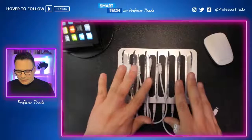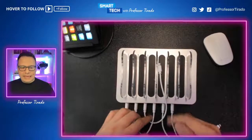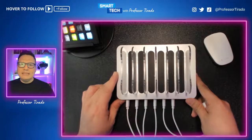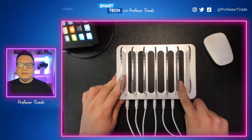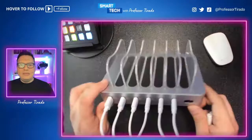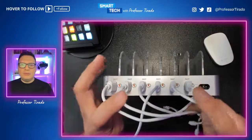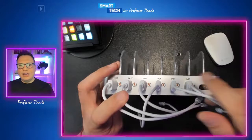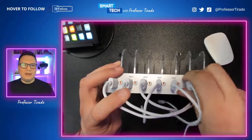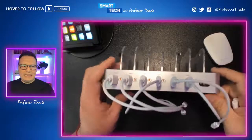It comes with 7 different dividers in here, and it also comes with the cables, which I really liked as well. So you're not having to buy the cables. Many times when you're purchasing these organizers, you have to purchase the cables separately. Now this comes with 6 cables. They're all mainly designed for iPhone, but you can easily attach other cables in here, so it's not only for the iPhone. As long as you have a USB connection, you could charge anything as well.